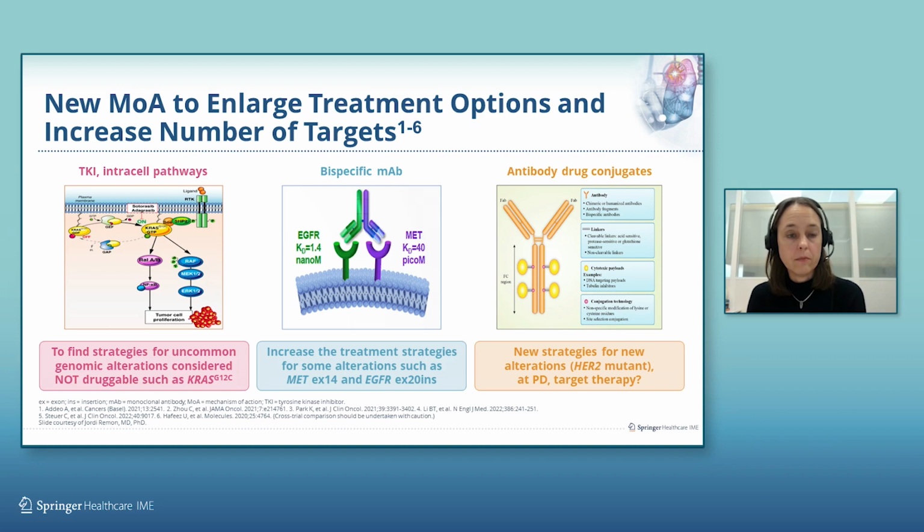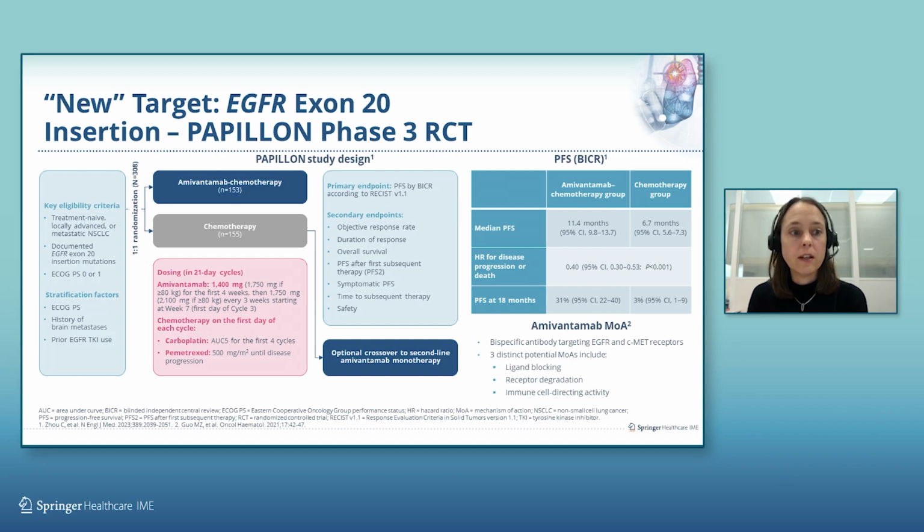And one of these new targets is EGFR exon 20 insertion, and here I show you the PAPILLON phase 3 data. In this trial, patients with metastatic non-small cell and an EGFR exon 20 insertion mutation were randomized to amivantamab plus chemotherapy or chemotherapy alone, with a primary endpoint of progression-free survival. And amivantamab is a bispecific antibody against EGFR and MET.